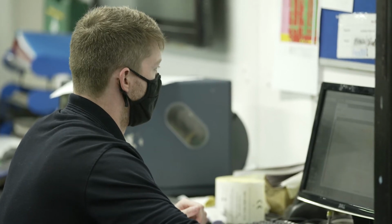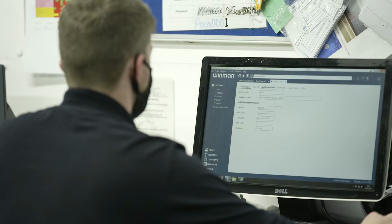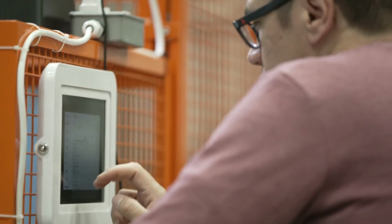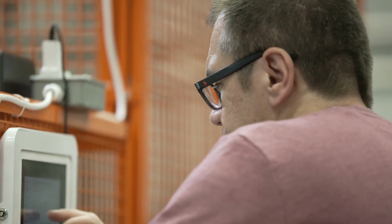WinMan is integrated throughout the company, so it's from goods in at the door to accounts and invoicing out at the other end. The integrated system and the costing modules within WinMan are a huge improvement on our previous methods of costing, which were very manual and often involved several spreadsheets spliced together with the errors that come with it. So it took a long time to cost anything. Now we can recost stuff at a few clicks of a button really. And we do have very accurate information now on our product margins, which we never had before.